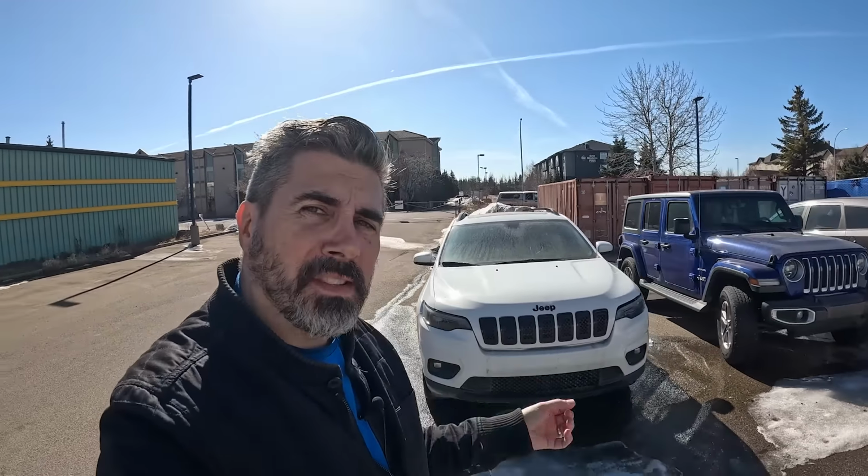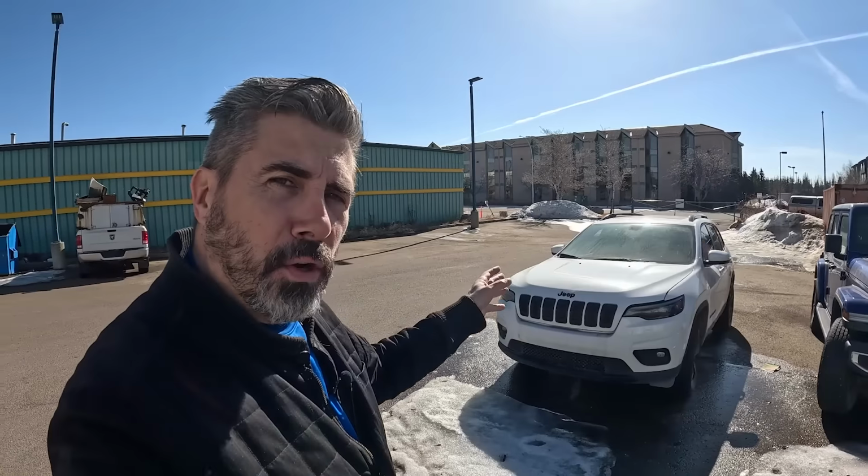And the next one on the list that just won't make 100,000 miles is this little rig right here. Clearly it's a Jeep, and what I'd say is the older variations of this were quite durable. Back in the 80s and 90s, we had the square boxes. They were simple and they were durable. Not well made, but at least they didn't have a lot to fail on them.